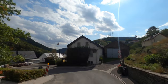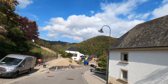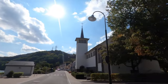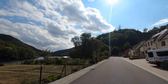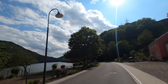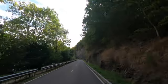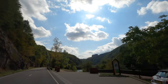Coming up quite a big rock, so it's a few hairpins down. Choose your little place, beyond the road works. Nice gardens here at the bank of the river, which is getting suspiciously wide here, I must say. Okay, that's it for the village of Bevels. I think this river is wide because it's actually an artificial lake. Yeah, you can see the dam right there.